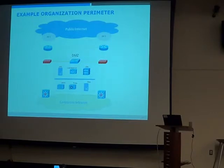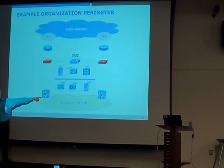When I have done work with companies, this is what we've done: focus on the edge, reasonable minimum, incremental approach. And when do I do this? Maybe in a year or two. Figure out how long it would take me.